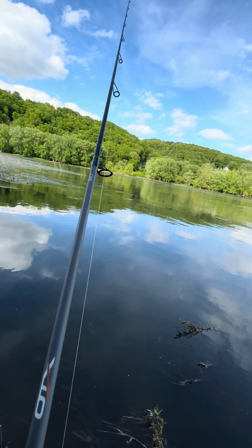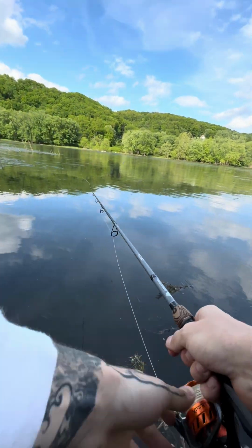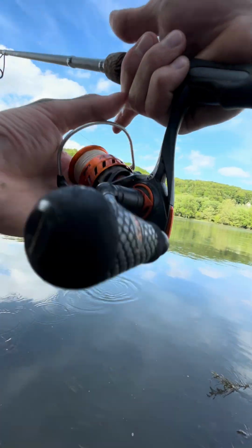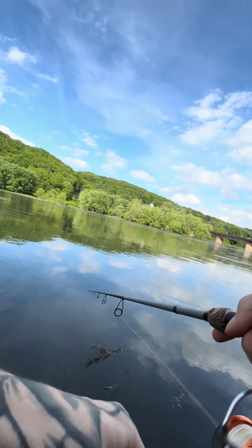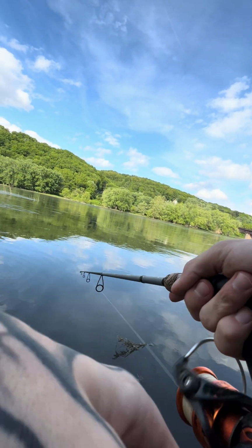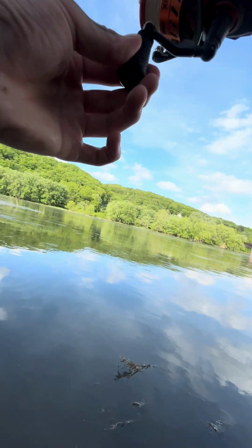They're ripping my plastic up too. I gotta make these guys pay. Biting the tail off. I know it ain't no little smallie biting the tail off. It could have been, but I don't think it was. Try a little bit of a different hump.